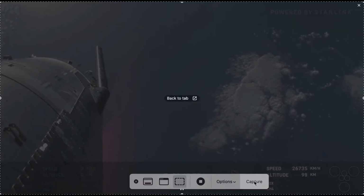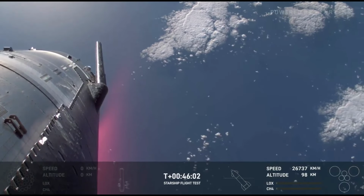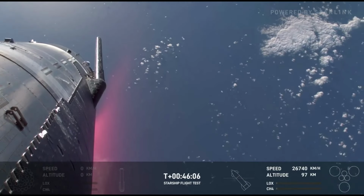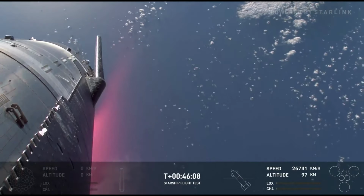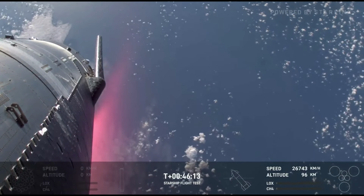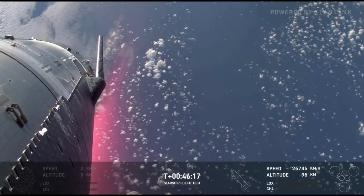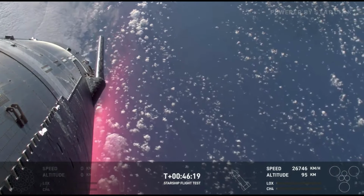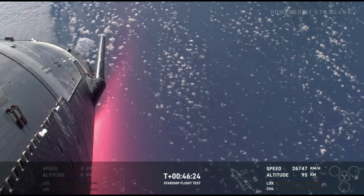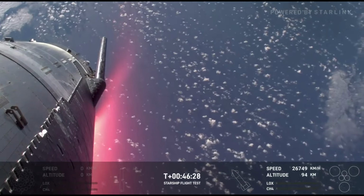Starship has entered the atmosphere and remains on a nominal entry trajectory. We can start to see that plasma starting to build up on the side. It's not quite full plasma yet, but we are starting to see that color indicate that the heat is building up on the heat shield. This is such a cool sight to see because you really never had gotten to see this live before Flight 4.